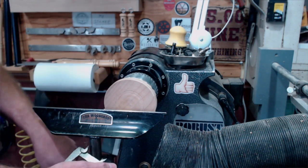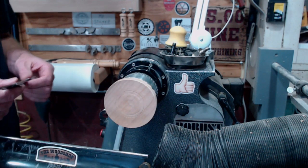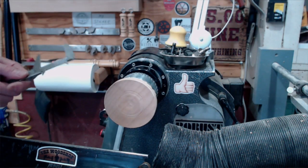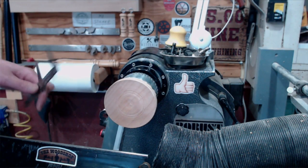Are the fires doing better? Yes, they are finally getting them under control. We got some rain here. It started raining a couple of days ago, so it's all good.